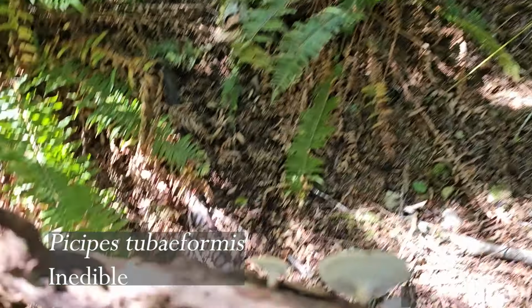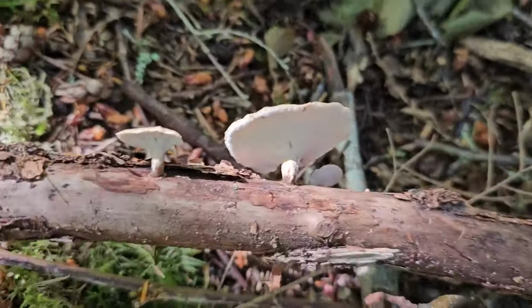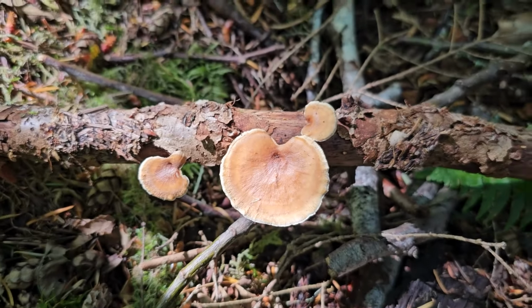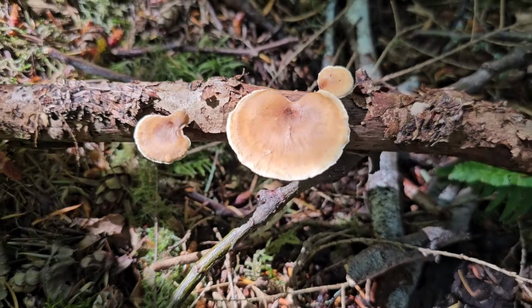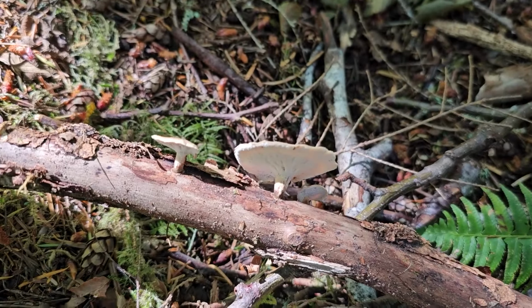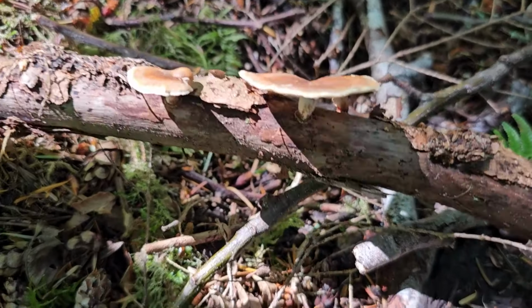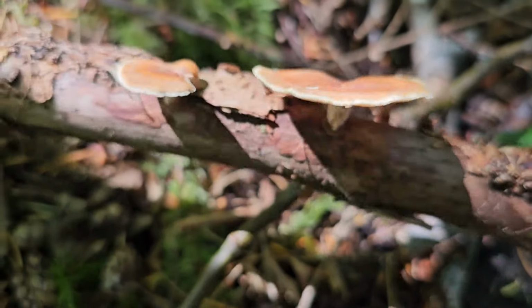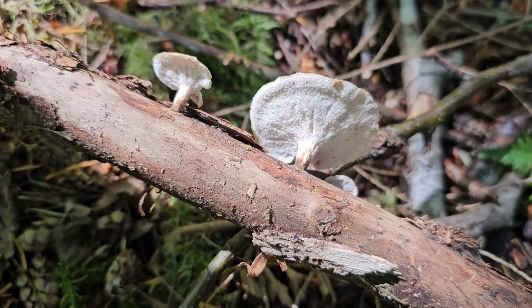There's kind of a funny little joke on one of the identification forums where one of the moderators and a really great amateur mycologist, Yimin Wang, has sequenced a whole bunch of these because they can look so different, but they all come back as Piptoporus tubiformis. So kind of a funny little deal. Whenever I find these, I think of that and those Facebook posts.